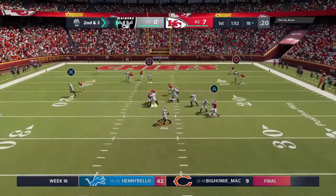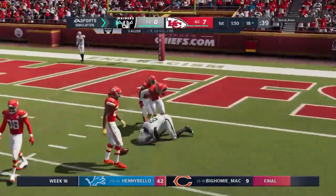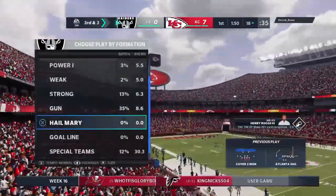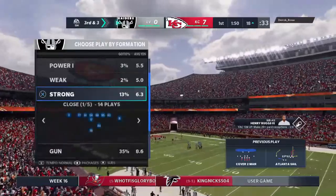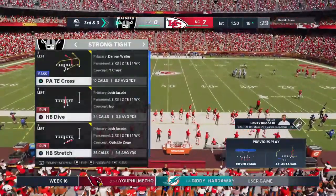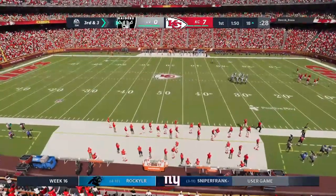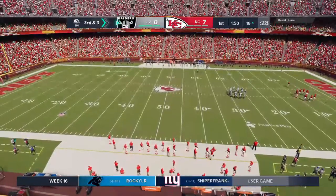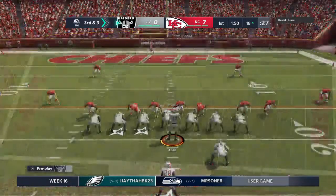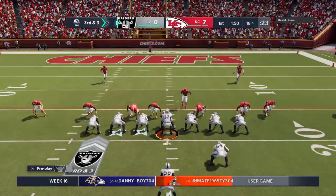To throw again on 2nd down. Allen. And that'll be incomplete. Took a pretty good shot as he tried to pull that one in. Couldn't hang on 3rd down. That's what you're going to need to do against those big receivers. You got to get in there and get physical with them. That time he got in close, got in tight, and knocked the ball away. The 8th play of the drive coming up. It's 3rd and 3.